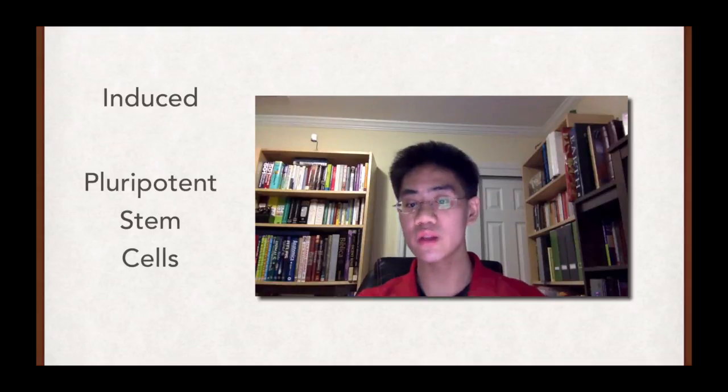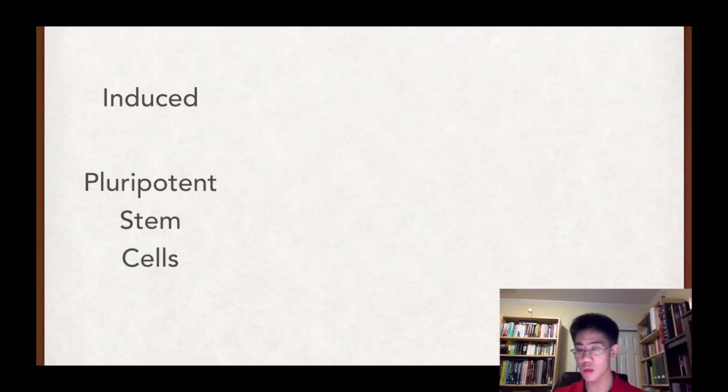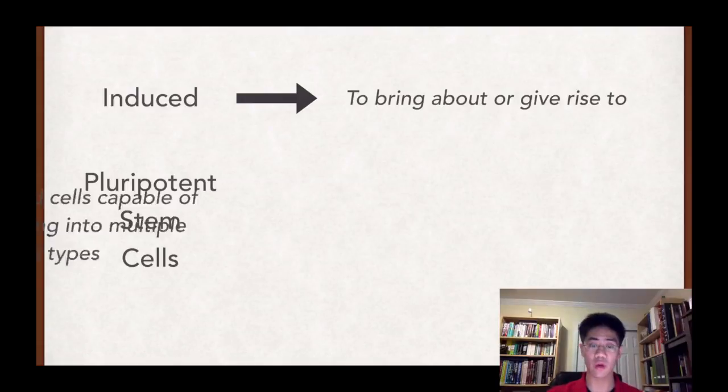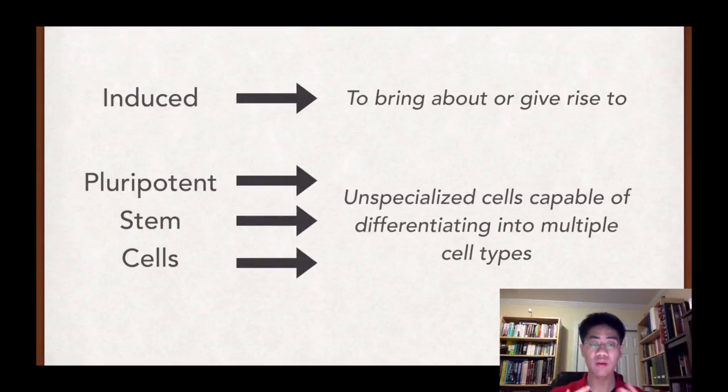The first word is induced, a form of the verb induce, which means to bring about or give rise to. So logically, the next thing to ask is, what is being brought about? And this is answered by the next three words. In biology, pluripotent and stem cells are essentially synonyms, both referring to unspecialized cells that are capable of differentiating into multiple cell types. So in essence, an induced pluripotent stem cell is just a cell where you've brought about the ability to differentiate into multiple cell types.